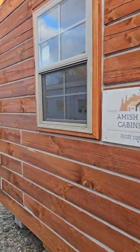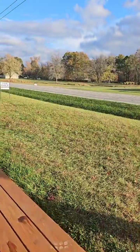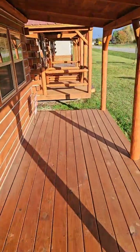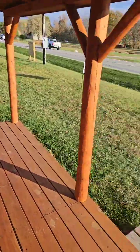All right, guys, I think I got all the cabins locked for the day. Let me make sure I locked them all up. Yep, we got them locked, ready to go.